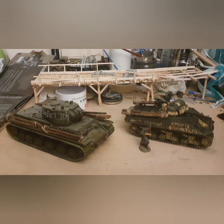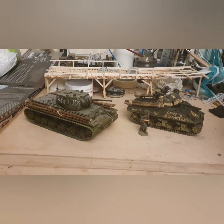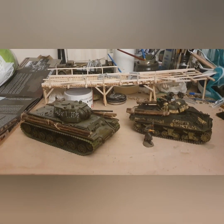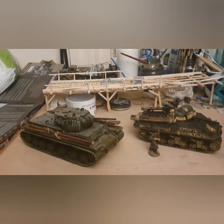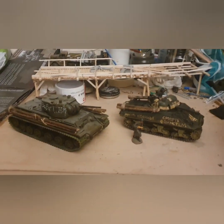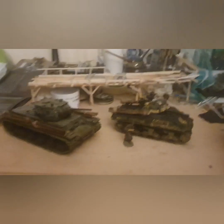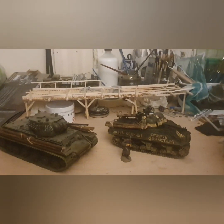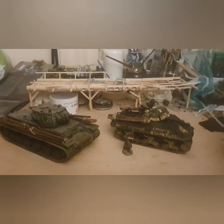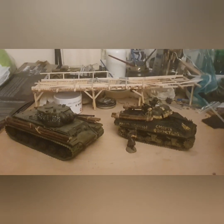So the idea behind this was something that's not usually done by Forces of Valor; they haven't done anything about Lend-Lease. I decided myself that I wanted to do it. With the Sherman, you have the Sherman M4A1. I decided to jazz it up a wee bit, so I gave it some Valor Russian green, did a wee bit of painting, did a bit of writing on it, and basically made it a whole new thing.